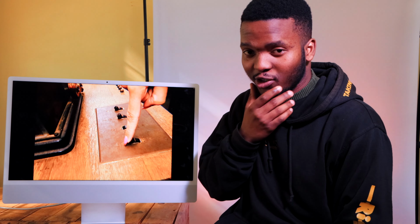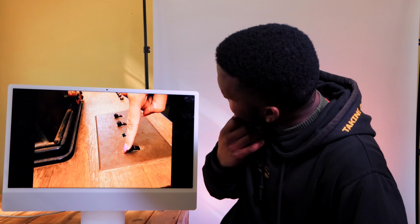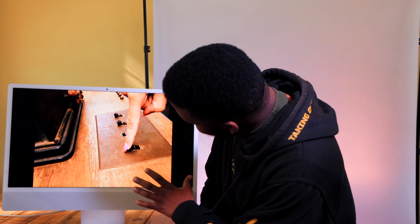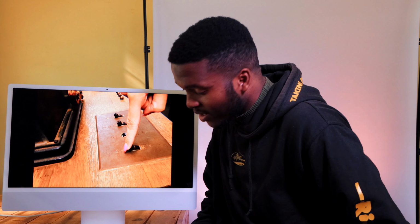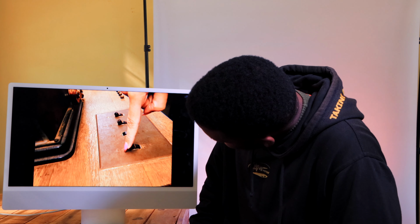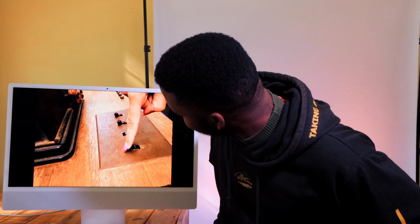If you calculate the inches, you can clearly determine that this is the negative space. And this is the positive space. So I'm very proud of this photo. It is a photo of a lady trying to press a button, but she's battling because her nail is longer.